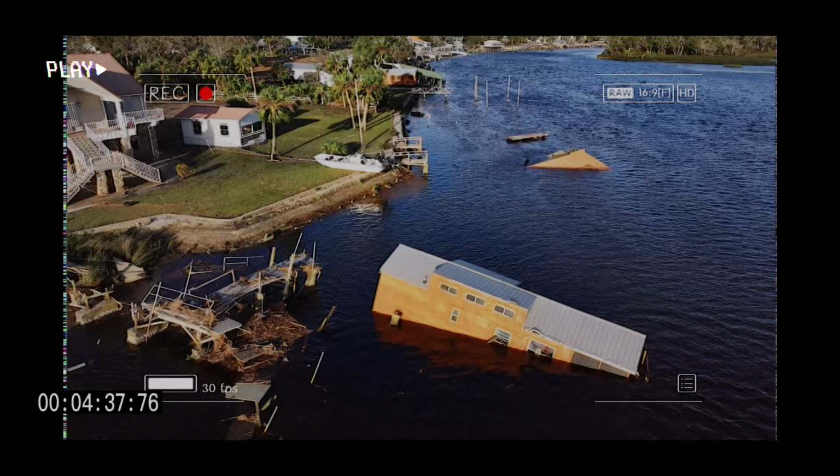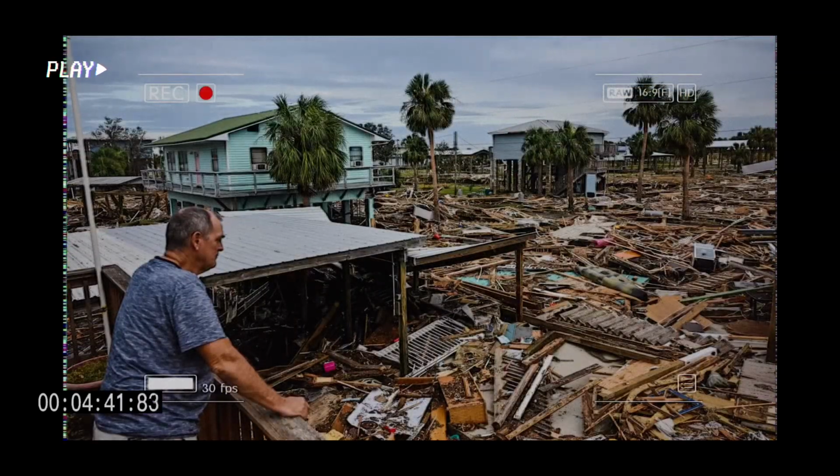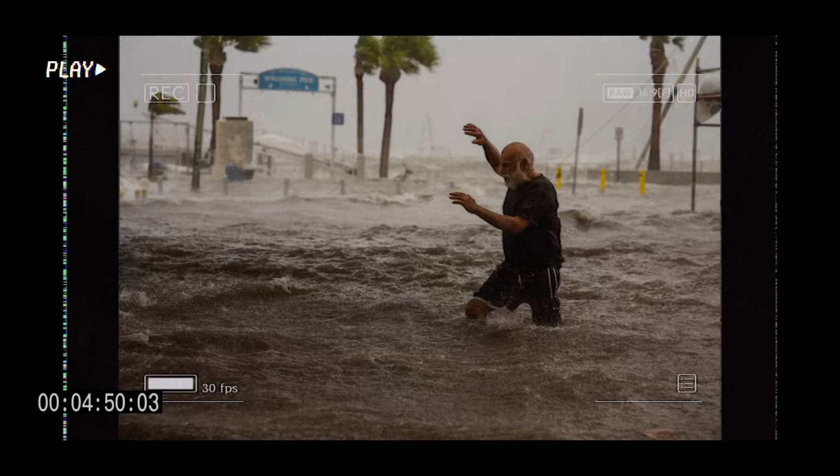I recently came across photographs from Clearwater that starkly illustrate the storm's impact. While the winds have subsided, the flooding remains severe. In many areas, water levels reach 2 to 4 feet deep, creating hazardous conditions for both residents and emergency services.